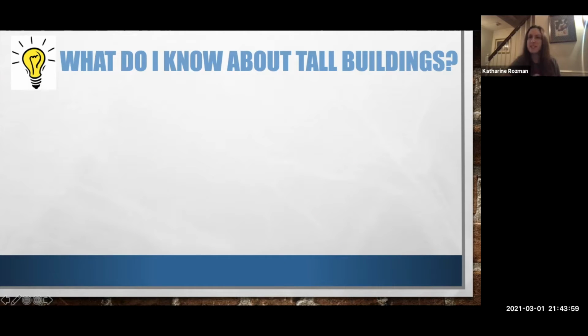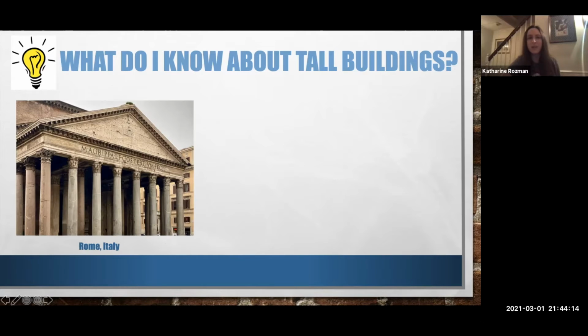So first, let's think about what we know about tall towers. Engineers use shapes to help make their towers sturdy. Let's take a closer look at some of the buildings I showed you and see if we can imagine some shapes hidden inside. How about the Pantheon in Italy? Do you see any shapes? I see the roof is held up by these long columns. Do you know what those are called? Yeah, those are cylinders. Maybe you also noticed that the roof looks like a triangle.